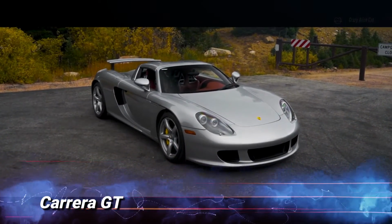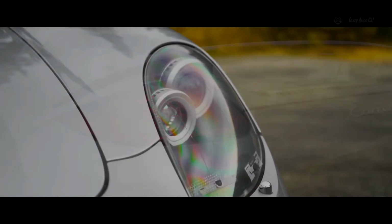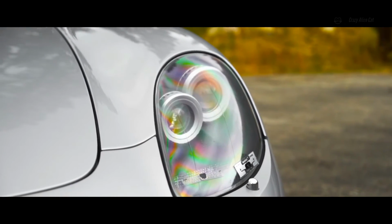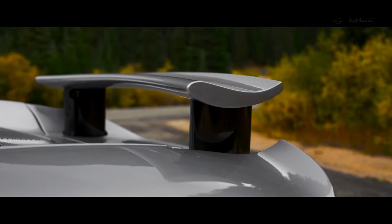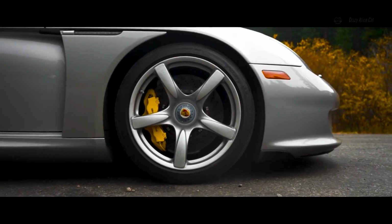Carrera GT. The Carrera GT is the textbook definition of a widowmaker. It was the car that Paul Walker was in during his fatal crash in 2013, and is an unrelenting monster. With a one-of-a-kind Porsche V10, the Carrera GT seems like a race car that managed to sneak past the DMV to even get allowed on the road.